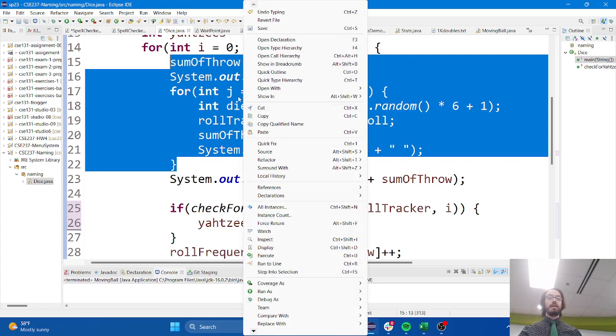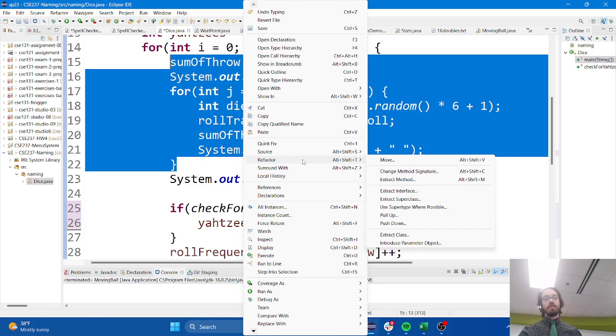I don't know. We'll figure that out in just a second. I'm going to right click it and go down to the refactor. And there is a nice handy one here called extract method. That's exactly what we're trying to do. We're trying to extract a method out of this. This one is going to actually roll the dice. It's going to do one throw of the dice.